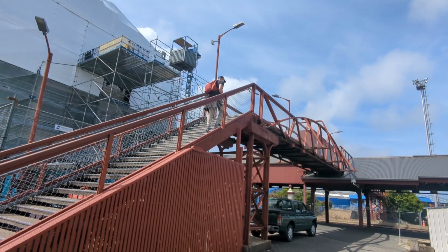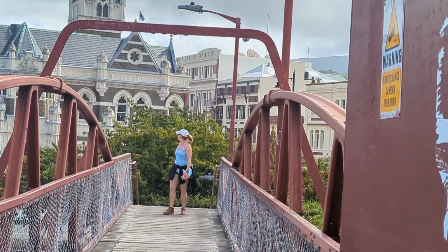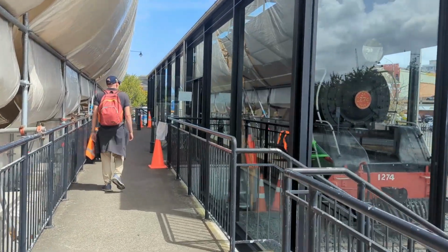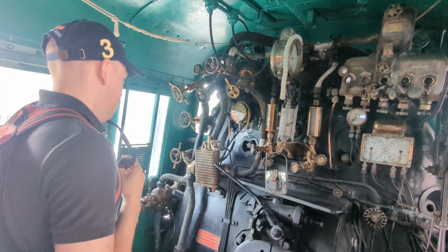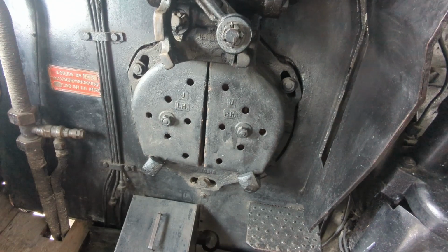David and I decided to have a look around the train station. It didn't seem like there were many trains coming in and out of the station at Dunedin. I'm not really sure if it's still in use. We actually stumbled across this beautiful old steam engine that was in this little glass house, and we went in and had a look at all the knobs and the dials and the things that you had to do in order to run a train, which is very different to how we run our modern trains today.